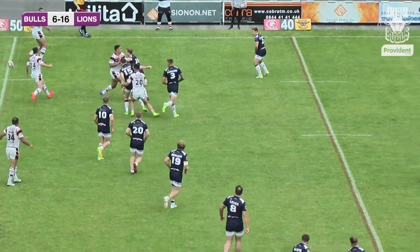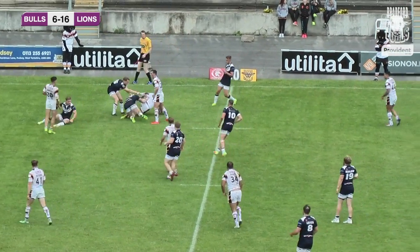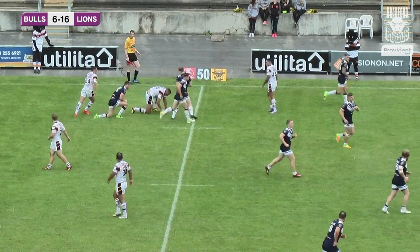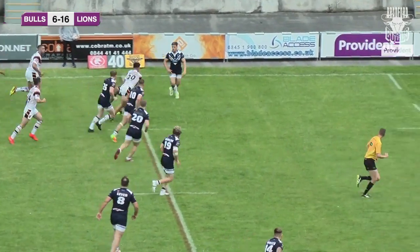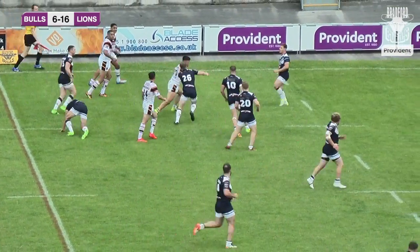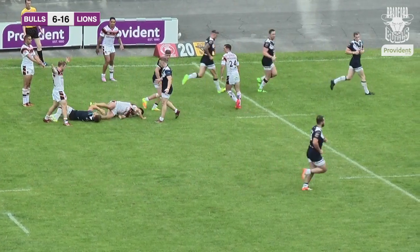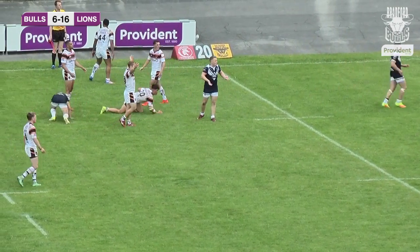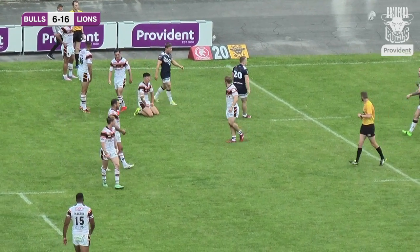Bradford in possession then. James Bentley throws the ball there. The ball goes to ground, but Amari Carroll manages to scramble back and pick it up. Bradford just shy of the halfway line. Again, James Bentley then comes in, beats one, steps back inside. He's still not held. James Bentley still going then, and James Bentley is eventually wrapped up. That should be a penalty, but the referee is going to say knock on.